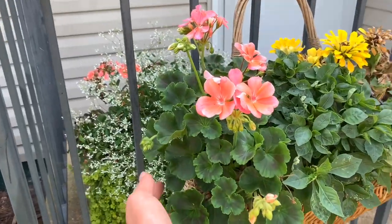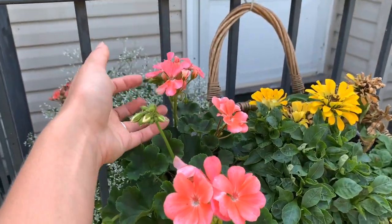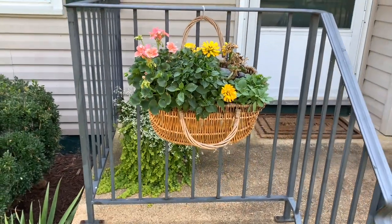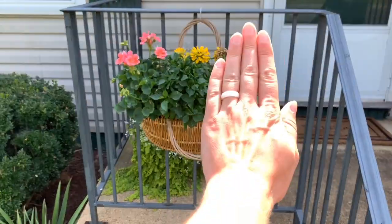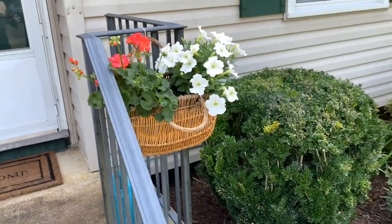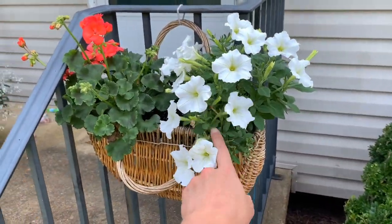The geranium is doing amazing. He's loving his new spot and putting out a lot of new blooms for me. So I'm really happy with him. So it looks pretty good. I mean, other than the zinnia, but. This is what the other side looks like though. How crazy is this petunia? He bounced back like insanely well.